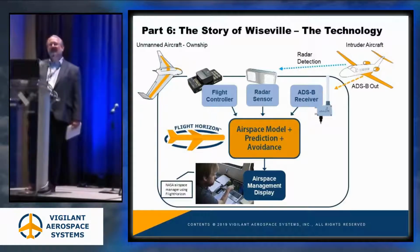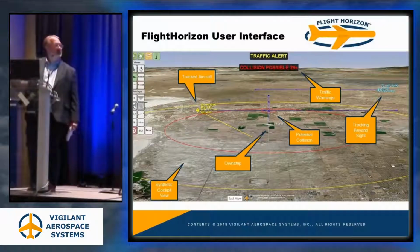You want to avoid the paperwork, right? You don't want an NMAC, which is when the aircraft get too close to each other. So maintaining well clear is really what the system is designed to do. And so this is the fundamental heart of the safety system to meet the requirements for maintaining safety at your Droneport.